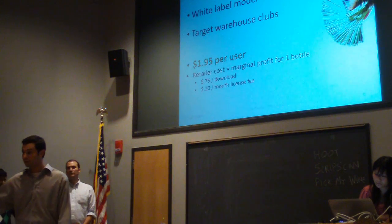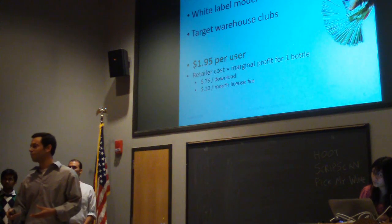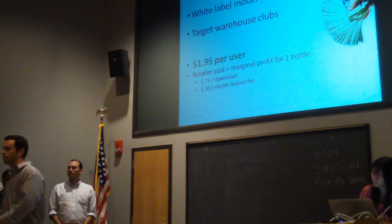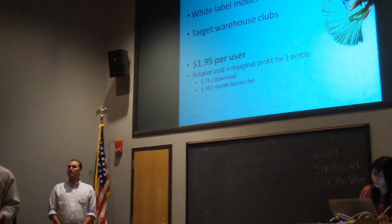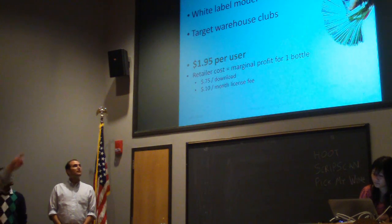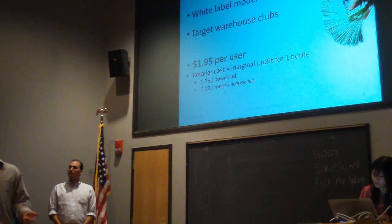So, how does it make money? Well, we try to steer away from the traditional application revenue models with charging people for the app or advertising, and went with the white label concept. We want to target large warehouse clubs such as Sam's or Costco and charge them $1.95 each time somebody downloads this free service. So why target these people?